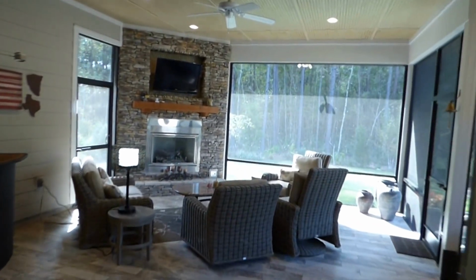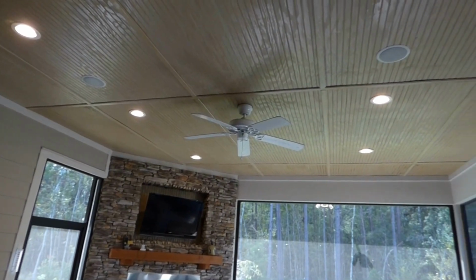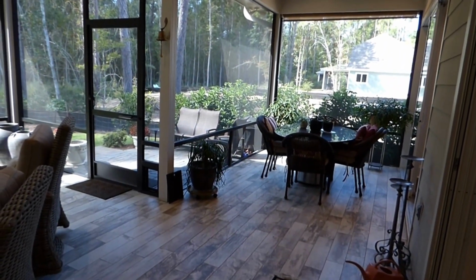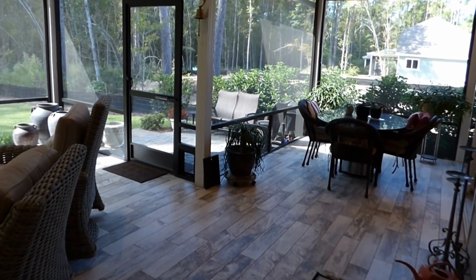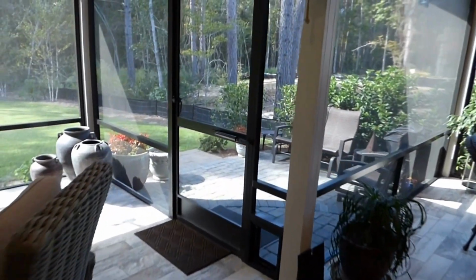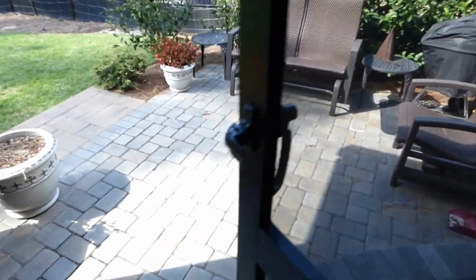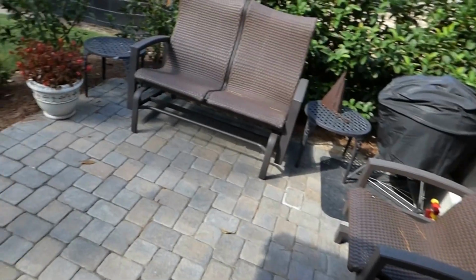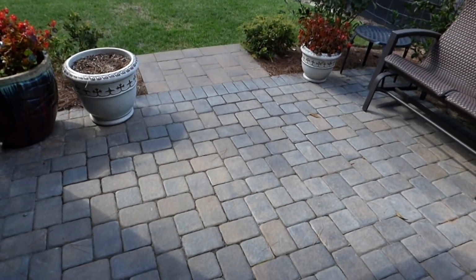Here we are out back again. Beautiful beadboard ceiling in this clearly oversized and luxurious screen porch with the ceramic floor, the driftwood style. Kind of looks like wood, but it's ceramic. Top of the line, folks, top of the line. And then out back, we have a paver and ballast stone porch, not just a concrete pad, mind you. We're talking higher quality as advertised.